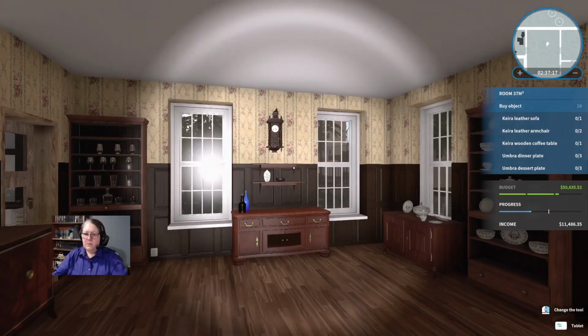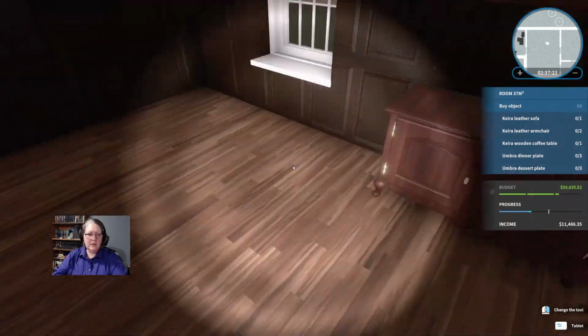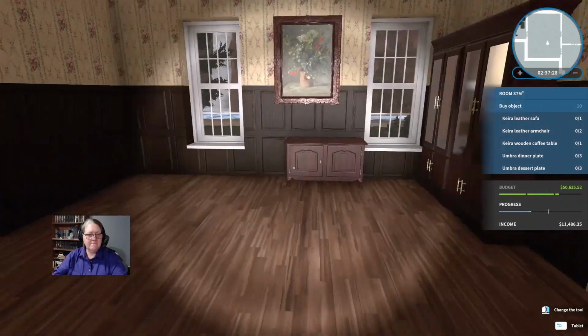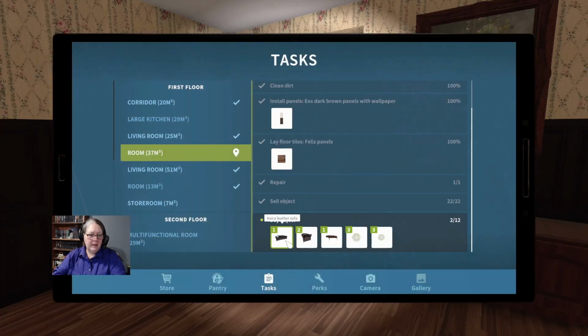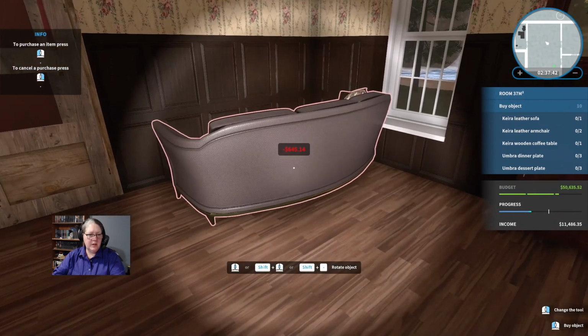to put in the sofa, the armchair, the coffee table. Radio. Let's get that done. That looks like the perfect corner for it. Unless we want to put it right in the middle of the room. It's pretty tempting. Alrighty, let's go with the leather armchair. I like the dark brown. We're going to go with gold legs. We're going to go with the brown cushion just to lighten it up a little tiny bit.